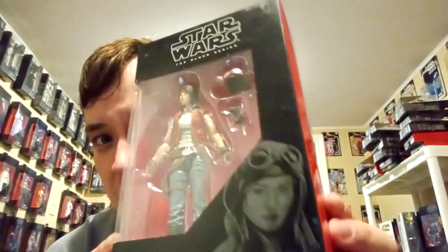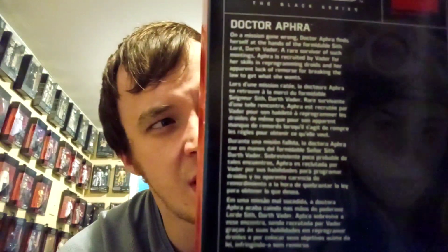Next one is another great figure from the wave, and I just mentioned her with 000. This is Dr. Aphra. I don't know much about the character, but she's great in the comic books. I don't know where she came from. I think she was a Marvel character before she went over to Star Wars, if I'm not mistaken. I'm not 100% sure, but she's great. She's great at reprogramming droids.